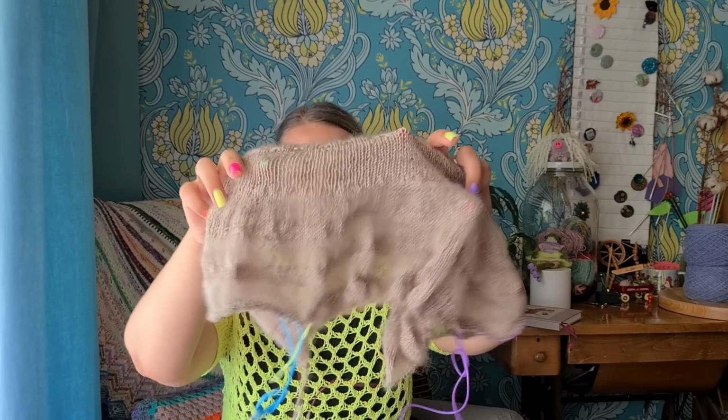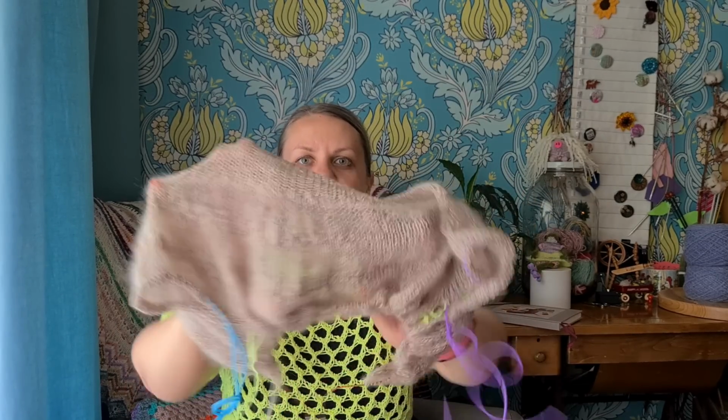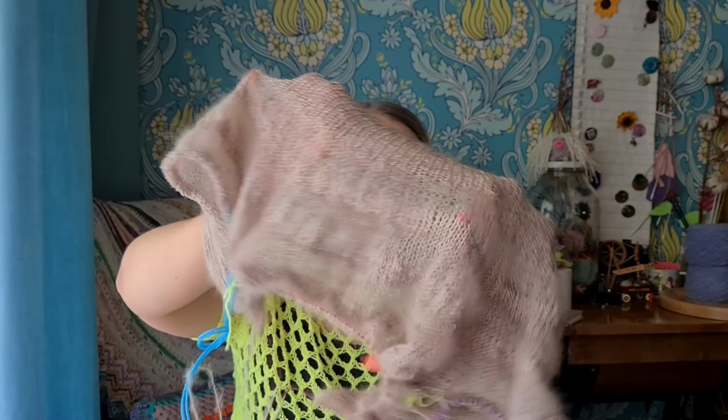I don't know which bit. I have needle stoppers this time, so I'm not going to lose stitches. I'll show you the back. There, maybe you can see the stripe.